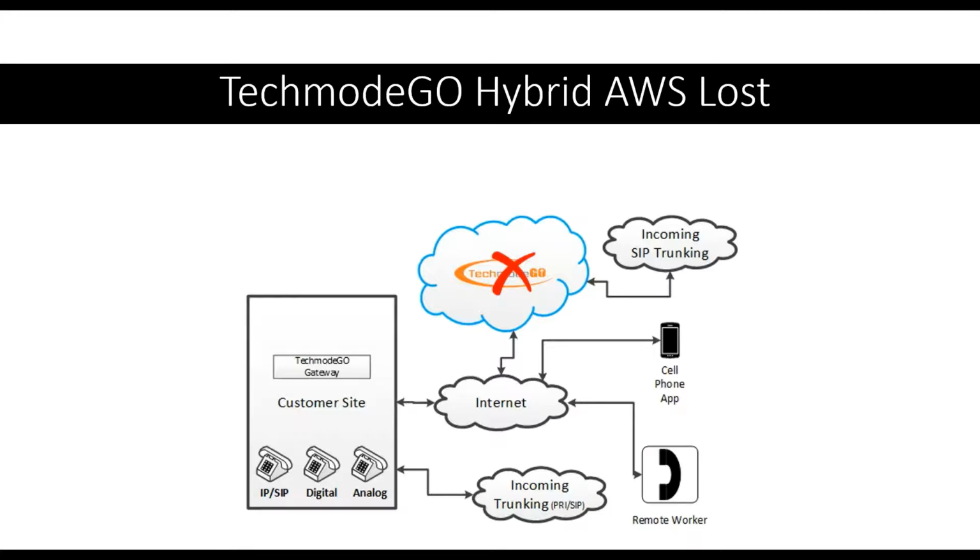If we're tracking an incoming call, we'll see a different call route that comes in through that PRI or SIP at the very bottom. Calls can still reach the gateway. The gateway will take control of the digital, analog, and SIP phones. So any programming you had for call routes or anything of that nature will still exist. All your SIP phones, digital phones, and analog phones will operate. You'll be able to answer calls because those will still come in to the customer site. And as you can see here, your cell phone apps and your remote workers can still reach the customer site, so they can still work and still be operational. When that cloud instance comes back up, everything can automatically sync back up if that's what you choose to do, or we can do it as a manual failback to make sure the instance is stable and operational.